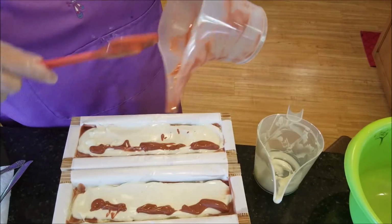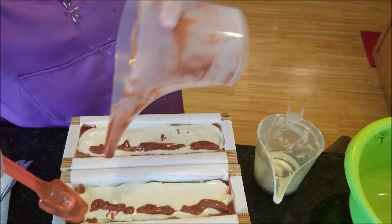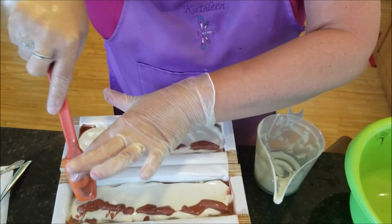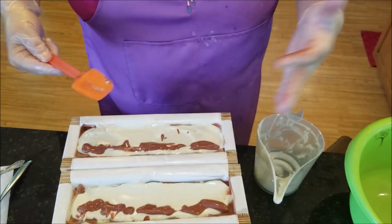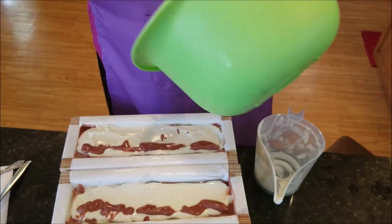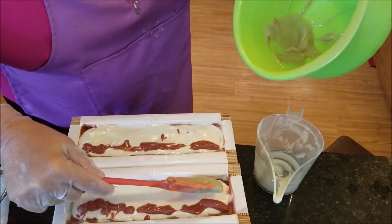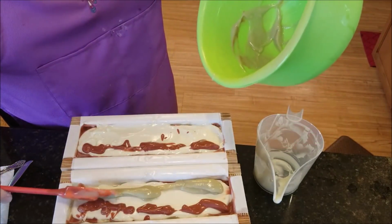Loving the colors. Love, love, love. And get the rest of that. There. And we'll get some green out of this bowl. Like so.